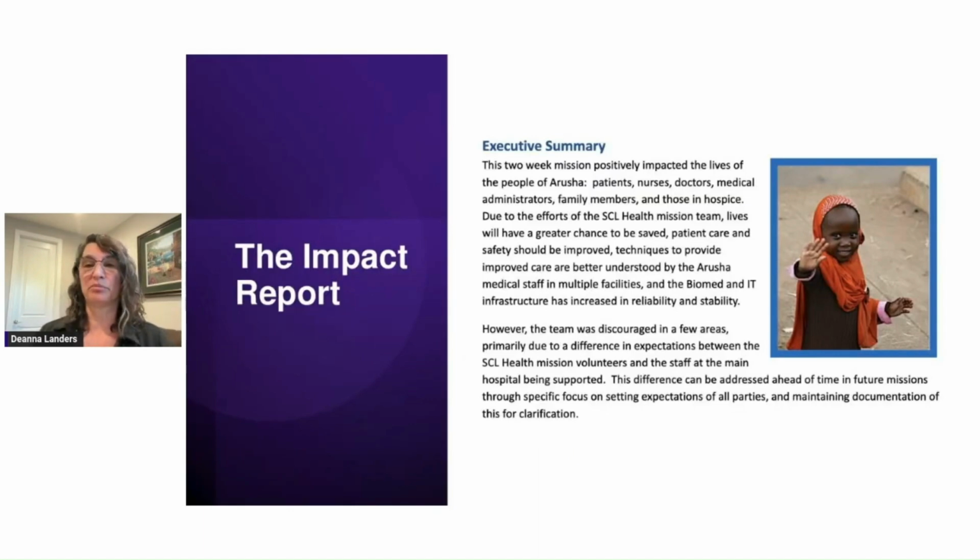And this is my favorite part, the impact report. This is the final report that we created out of the project. And this is the executive summary. You don't have to read it. I'll go over the high points in a minute.